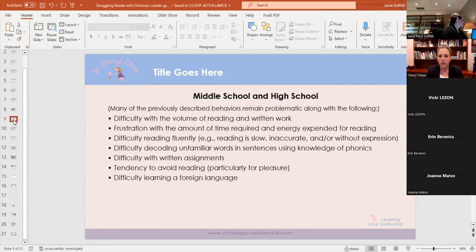Middle school and high school. So many of the previously described things, along with difficulty with keeping up with the volume of work. And in fact, it is entirely possible, and it happens, that somebody might not be identified for the first time until medical school or graduate school or law school or college, because they were able to compensate until the volume really increased. And once they're in that most academically demanding educational environment they've been in, then they start to struggle keeping up.